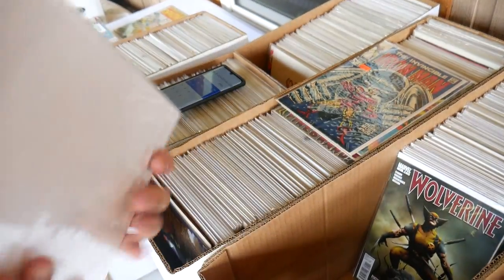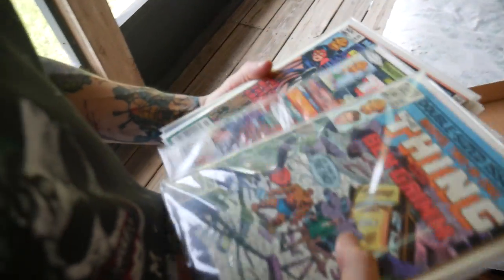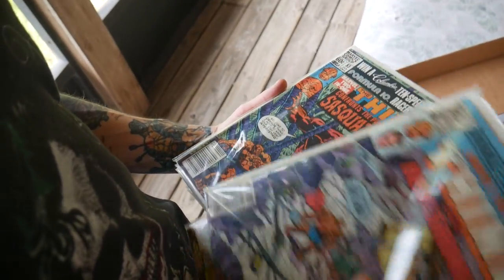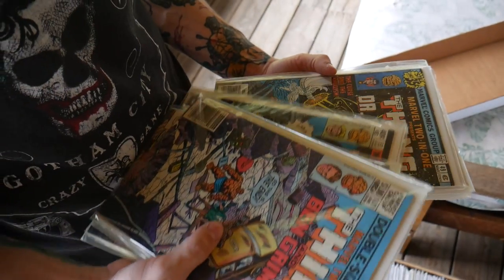1, 2, 3, 4, 5, 6, 7, 8, 9, 10, 11, 12, 13, 14, 15. There's 20 here. We got 2 long boxes full. Oh, so these we can just take 2? Yeah. All these 2-in-1s? Man. Yeah, because they go with that other stuff that I need to make the last one. Oh, look at all these. Thank you. 2 long boxes plus about a short box of stuff.